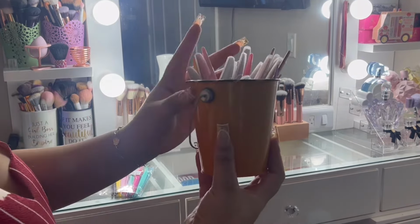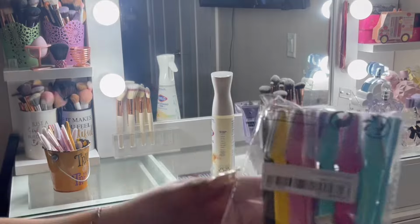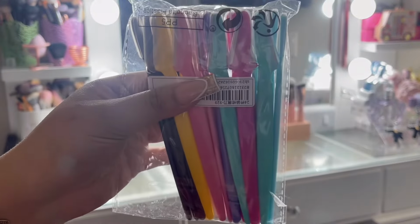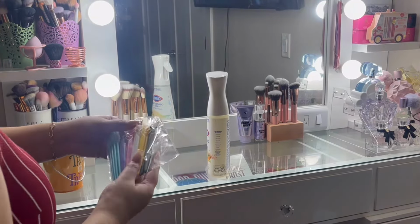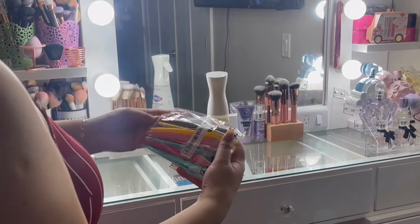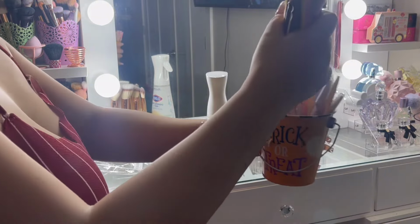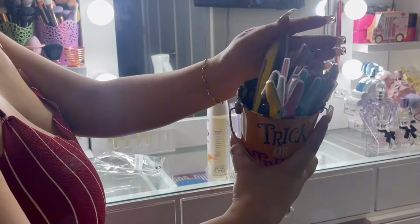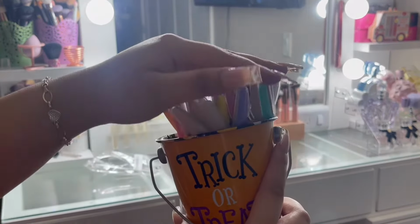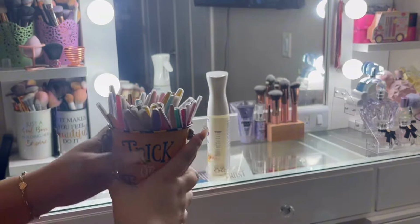So now I got my little trick-or-treat thing full of my razors. And you guys know I bought some from Shein, so I'm just going to dump them in there. Look at all those guys. These should last me a while. I'm probably still going to order more because I have an obsession with them. But yeah, we're just going to put them right here.